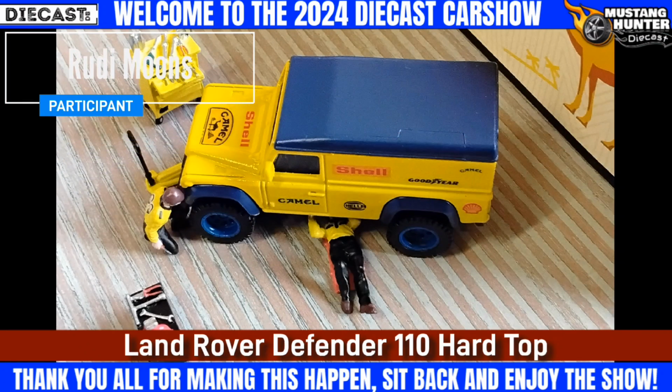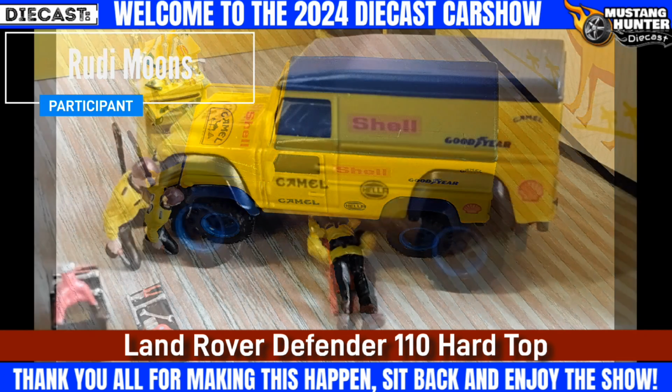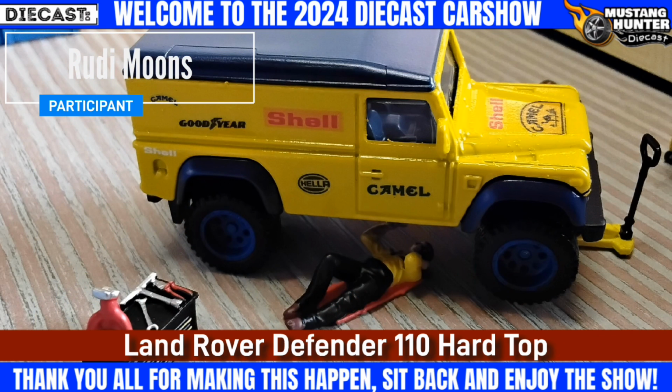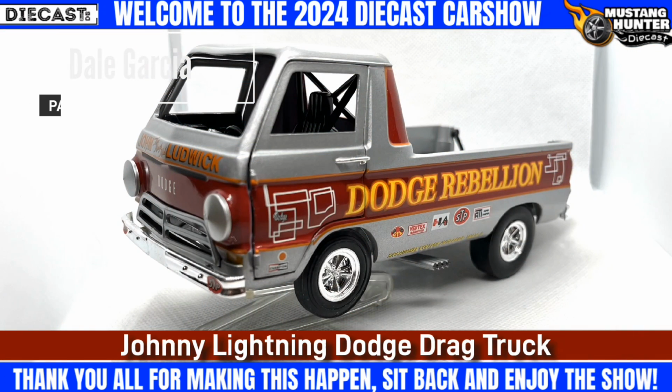So he doesn't have a platform, so this is his chance to show it off, including the Land Rover Defender 110 hardtop that they're building right here in this photo. Very nice, man. This is awesome. Love the stuff that we don't get to see when someone doesn't have YouTube or anything like that.